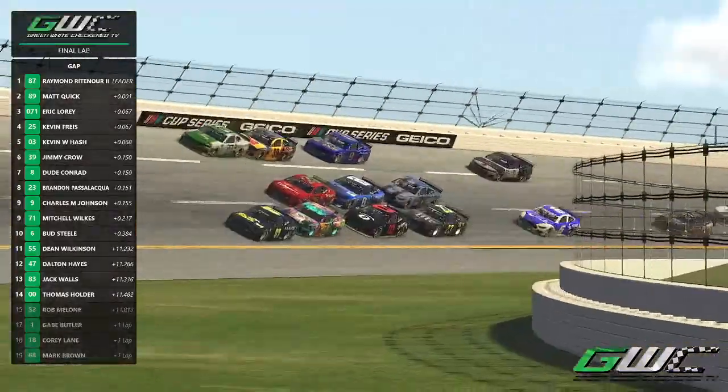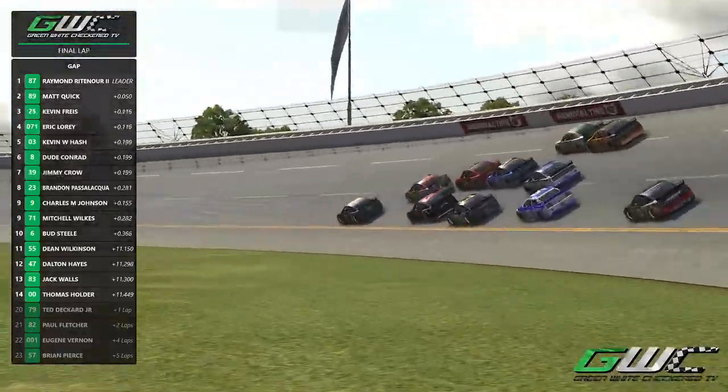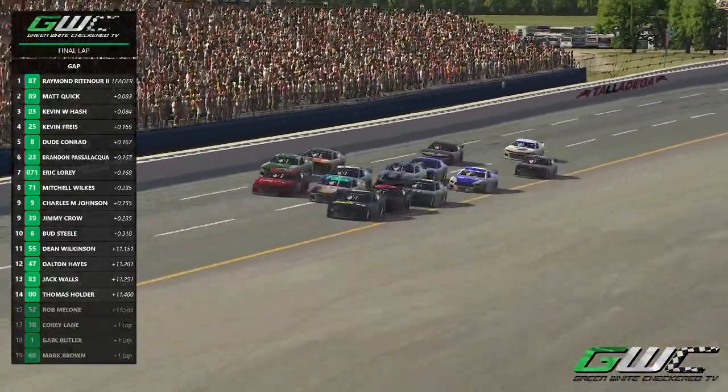I'd really like to see how these guys race it out here for the finish. Oh, I was going to say, Matt just cleared him. Oh, Kevin jumps to the top, though. It looks like he's not going to stick with him there. I think maybe he wasn't quite cleared enough.